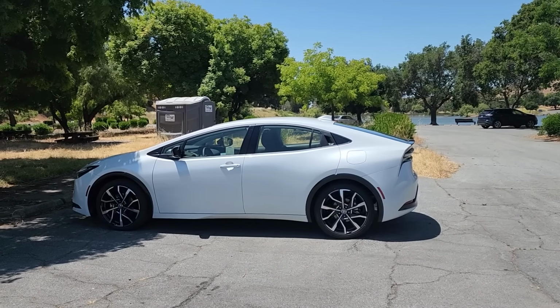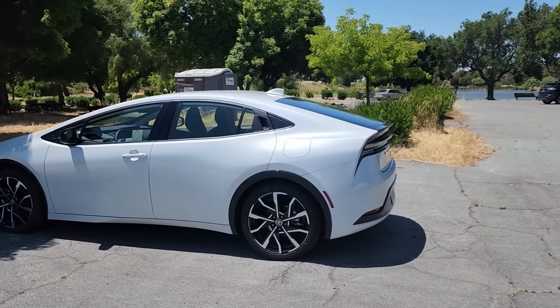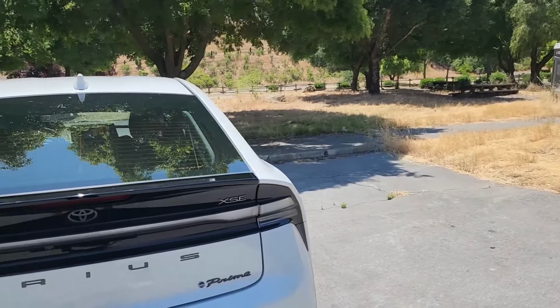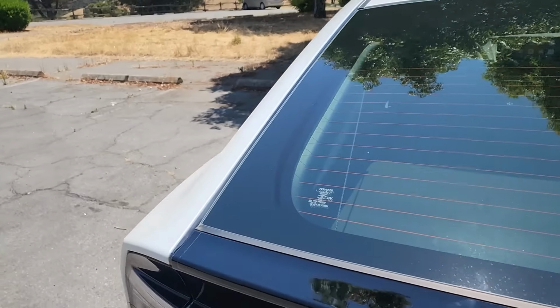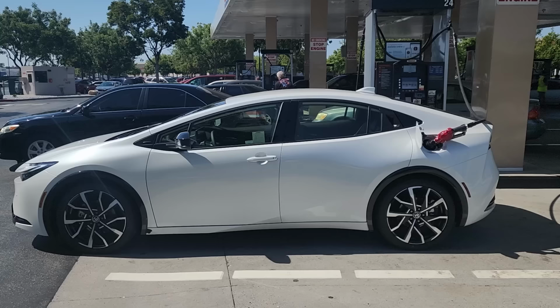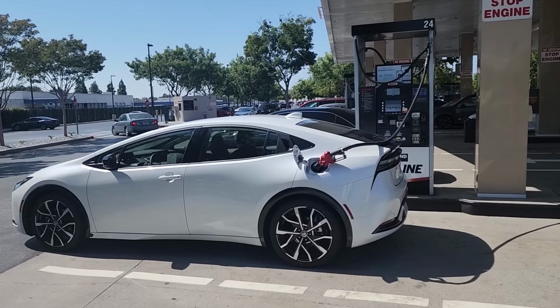All right, in this next section, we're going to talk about the fuel economy and the charging of the Prius Prime. So, of course, this is a plug-in hybrid. Over here on the driver's side, we have our gas lid, and on the passenger side over here, we have our charging port. To open up the gas lid, you do have to go inside, and just by the steering wheel, you can just press right here on this little gas icon.